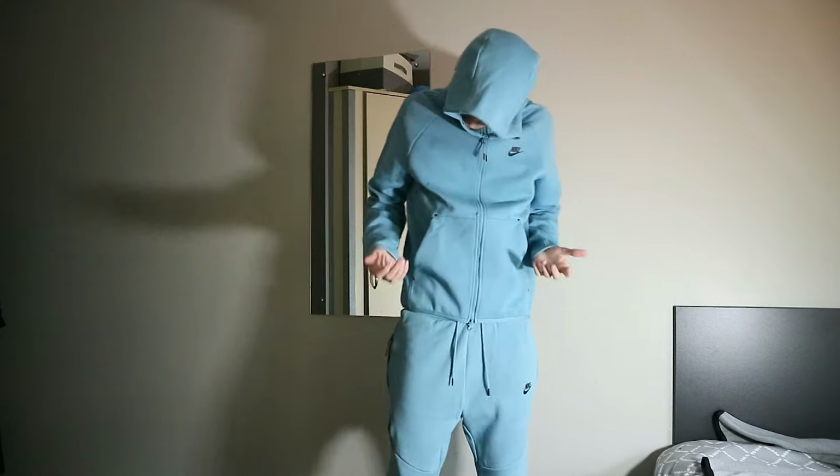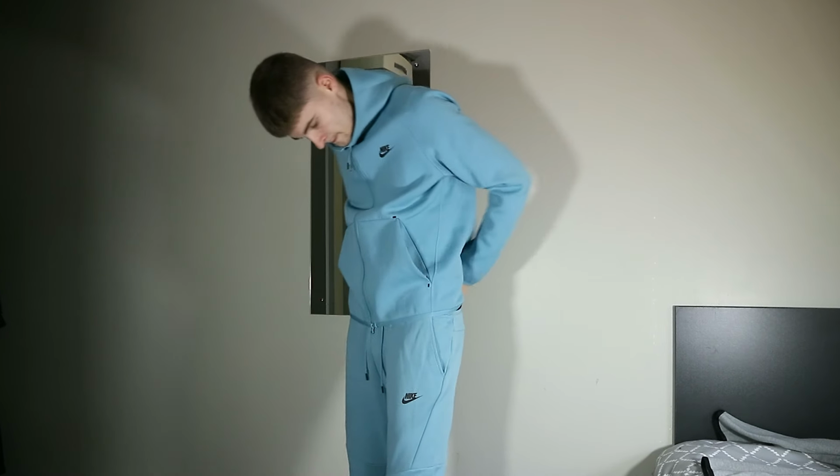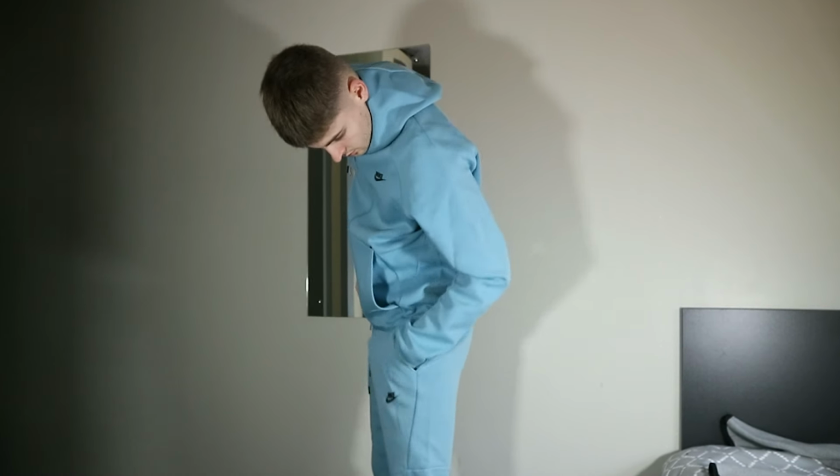Now, guys, this next one, I can't lie, is my favorite. I've already been talking about it. The old season Nike Tech Fleece. The baby blue one is my favorite, to be specific. The old season is more slim fitting compared to the V season, and this doesn't look too bad on me due to how skinny I am.